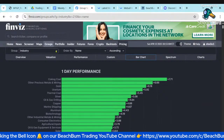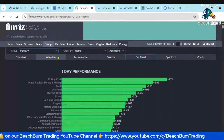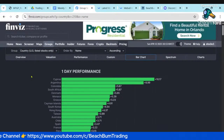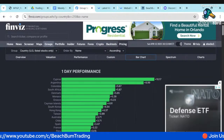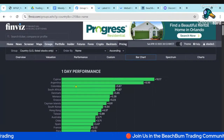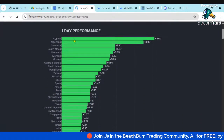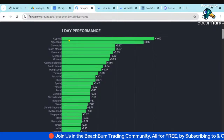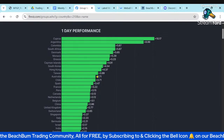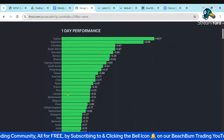Look at countries. Again, when we got the tariffs on, very negative. When they slapped tariffs on almost all the countries, tariffs came off. Saw a rebound in some of the countries where their tariffs were paused. Friday saw a rebound in most of the stock markets. So see a rebound in Argentina, Greece, Taiwan, etc.